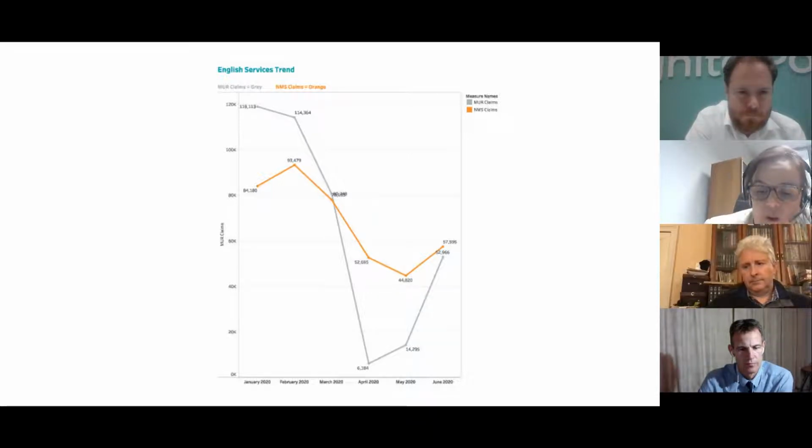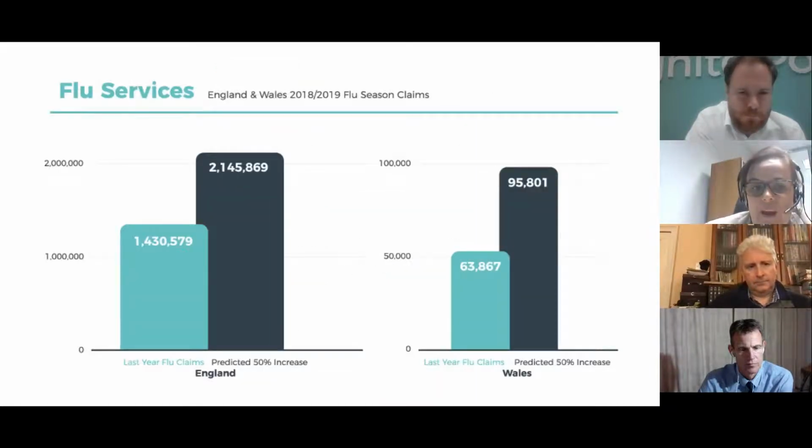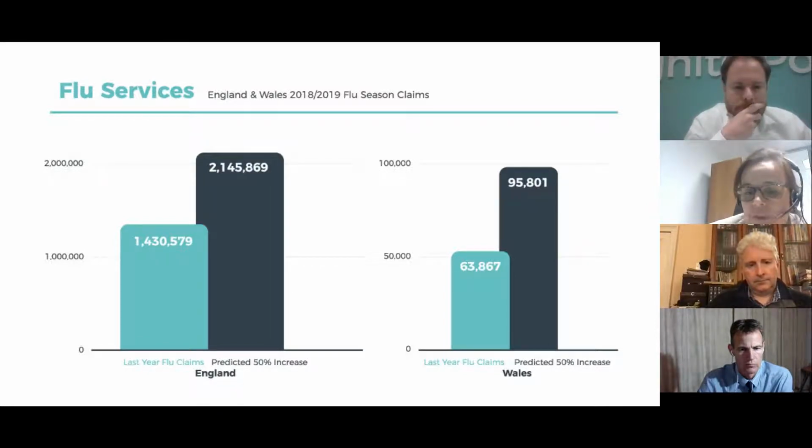the flu service for the 2021 season. Obviously, what we have here is a picture of the flu claims that went from pharmacy into NHS last year. So in the blue, you can see that in England, we did 1.4 million flu claims. In Wales, we did 63,000. The predicted increase is at least 50%, and if you look, that's quite a remarkable increase in terms of numbers.